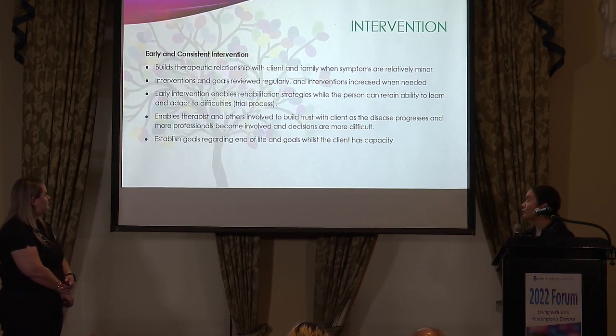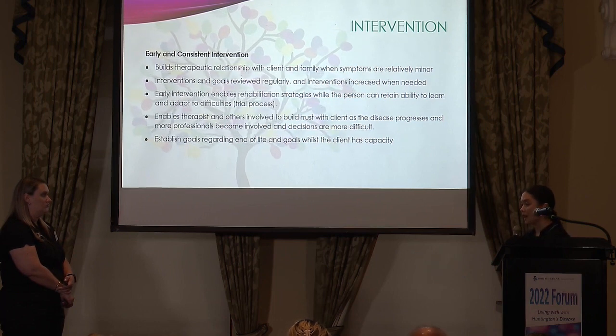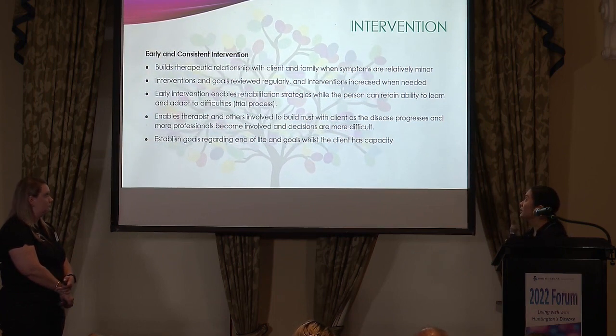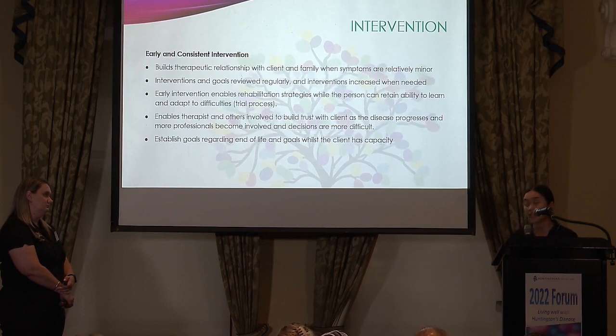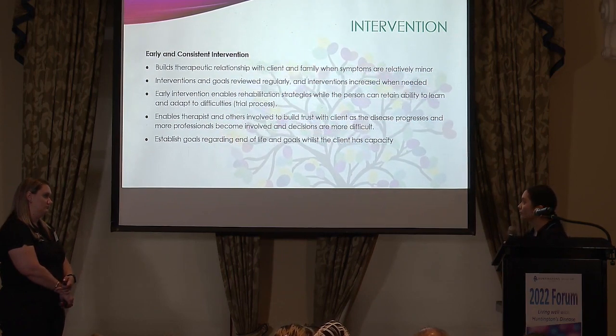Interventions and goals reviewed regularly, as things can often change. Perceptions from the client or stakeholders as well can frequently change, and interventions increased when needed. So having that team approach from the start, everyone can stay on the same page and have that open communication as well.